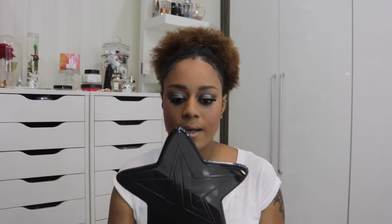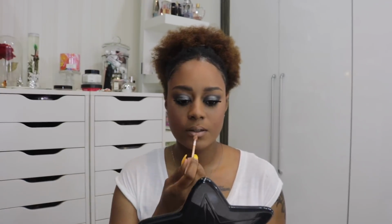And I'm gonna take just a smidget of, what shade is this? This one is Sweet Tooth, and I'm just gonna accent the middle of my lips, just a little bit. That's it. That is it. I'm going to set my face with Urban Decay All Nighter.